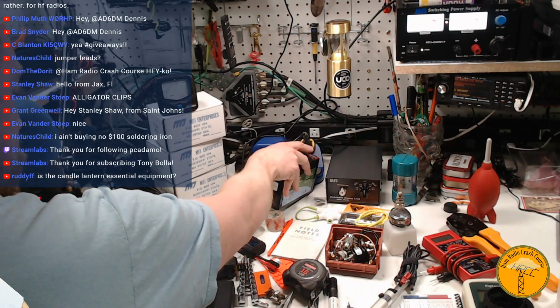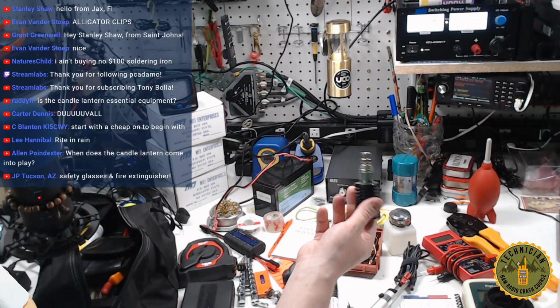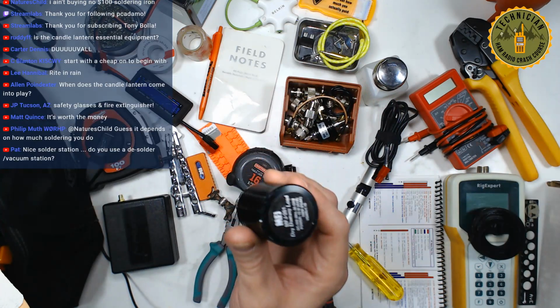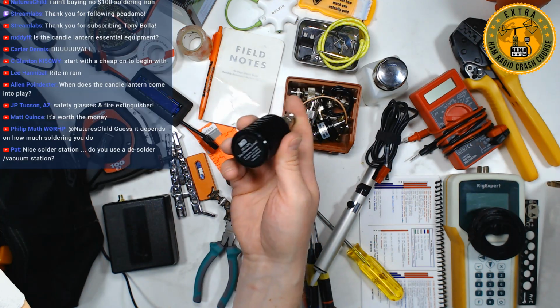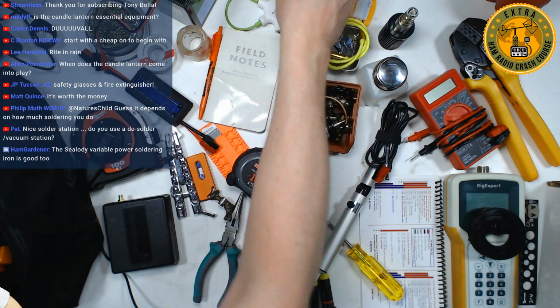Let's see. Two other things. Dummy loads. Two kinds of dummy loads. This is a 50 watt QRP dummy load. I have a BNC adapter on it. This is for kit building, for sure. Kit building is awesome. You're going to need dummy loads for that.